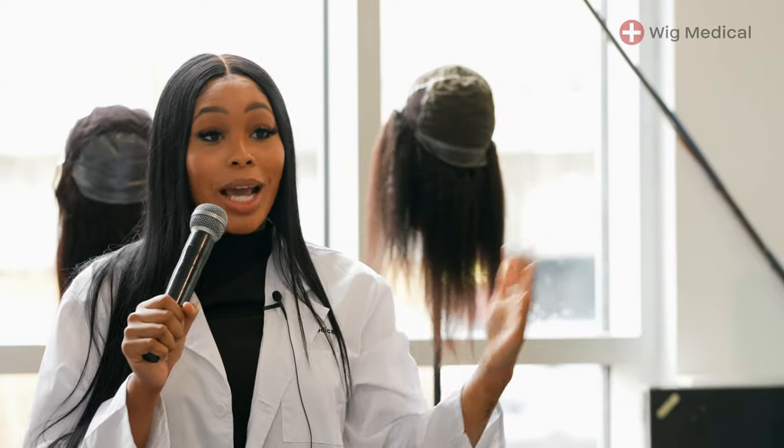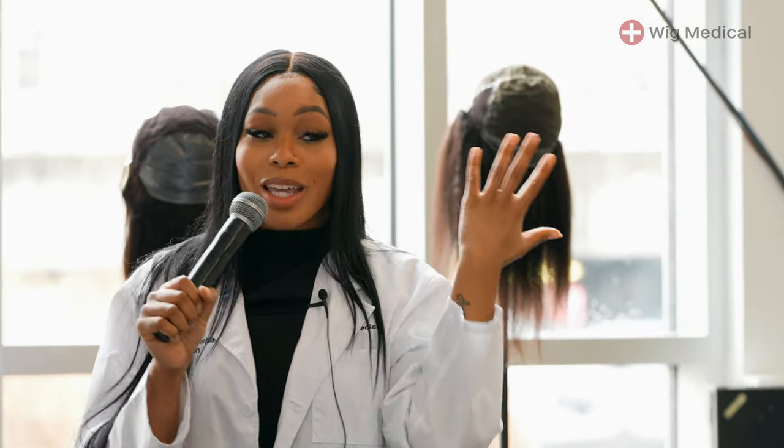I can pull it up in a ponytail. I can do two ponytails. I can dye it. I can color it. I can do whatever I want. So really good job. Give them a round of applause.